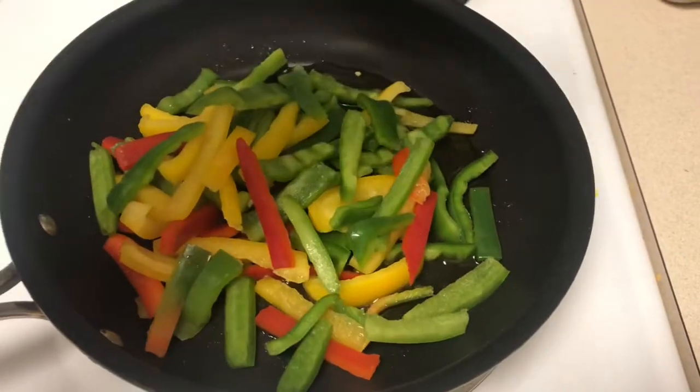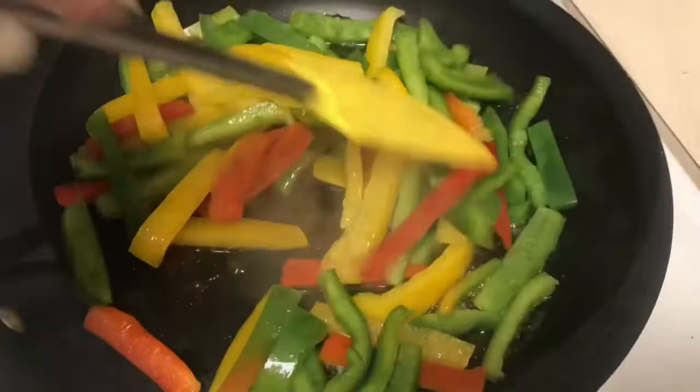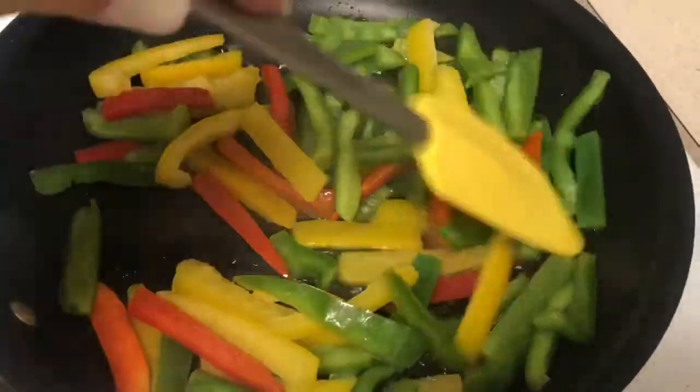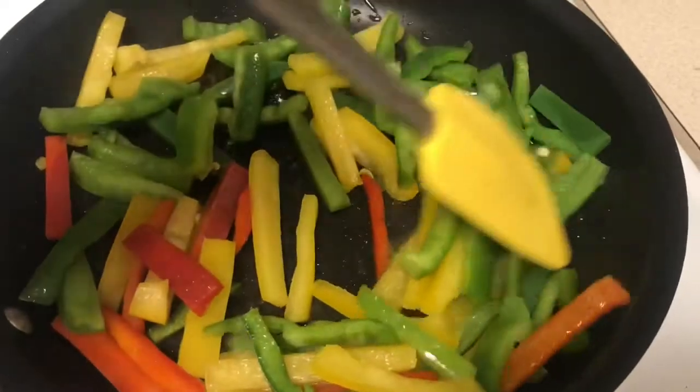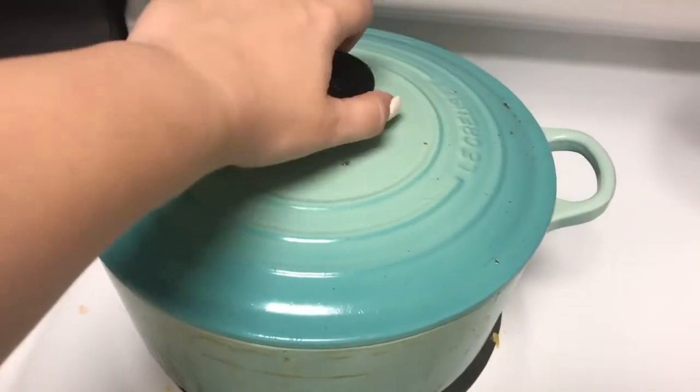And of course, you could use regular olive oil when you're sauteing your peppers. I just like the orange infusion one. It came from one of my mom's friends when she went to Italy. She brought me back this olive oil.